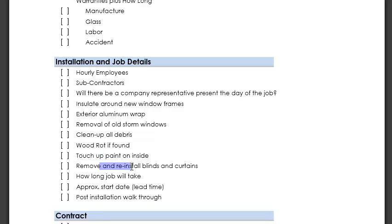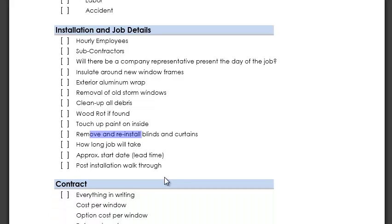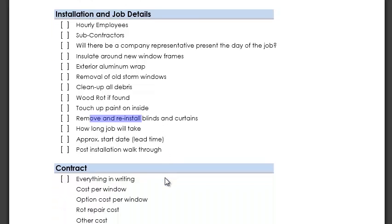Removal and reinstall of blinds and curtains. This is another good question you're going to want to know. You don't want them showing up that day with all these blinds and curtains up and you're scrambling to pull them all down if they don't do that. Some don't want to touch your blinds and curtains because putting them back up could be a nuisance or they don't want that liability. So you want to know that. You don't want to be surprised that day to find out that you have to pull down all your curtains and blinds. Just aggravating. Also, how long the job will take and the approximate start date.